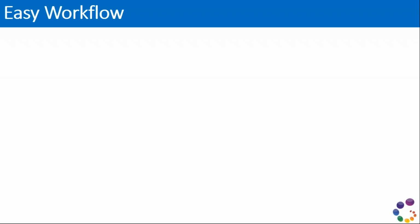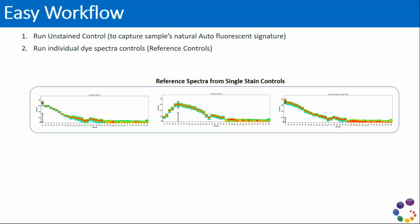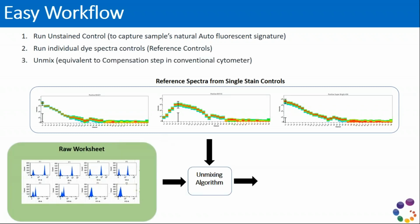So first you need your unstained control, and this is required in order to capture the sample's natural autofluorescent signature. Even if you choose to unmix and not extract it, we still need it there to account for it. Next, you need to prepare all of your reference controls, your single stains, and record those so that you generate these signatures for every single dye that's going to appear in your multicolor samples. Once you have that, you're going to go through our unmixing workflow.